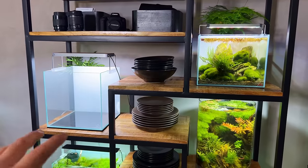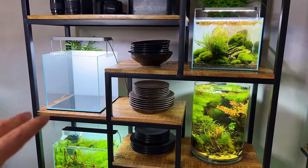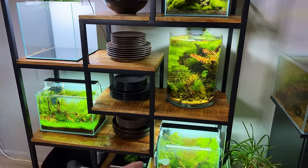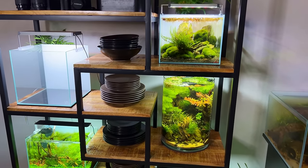Yeah, I think I don't really like the cube on that particular shelf. I was already thinking about it for the past few days, and the cube is now the biggest tank on the shelf, so it looks a little bit out of place right there. I think we should move the cube to the bottom shelf, so the biggest tank is on the bottom, and as we go up, the tanks kind of get a little bit smaller, if that makes sense.